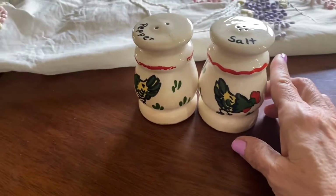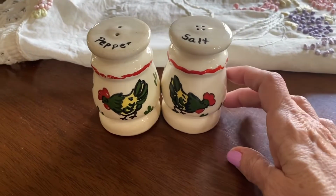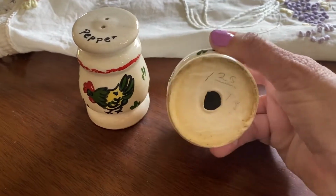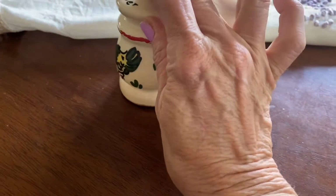Got these salt and pepper shakers. They're really cute. I think I paid $2 for them, and we're looking at getting about 10. The roosters should be pretty popular. They both have no cork, and a cork in that one. I have not cleaned them up yet, though.